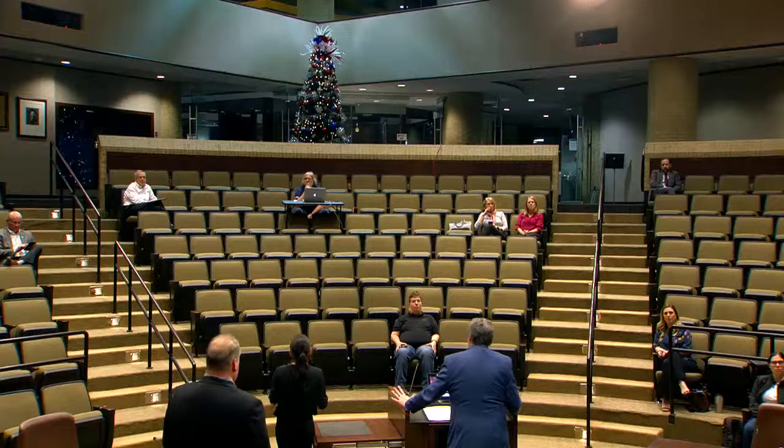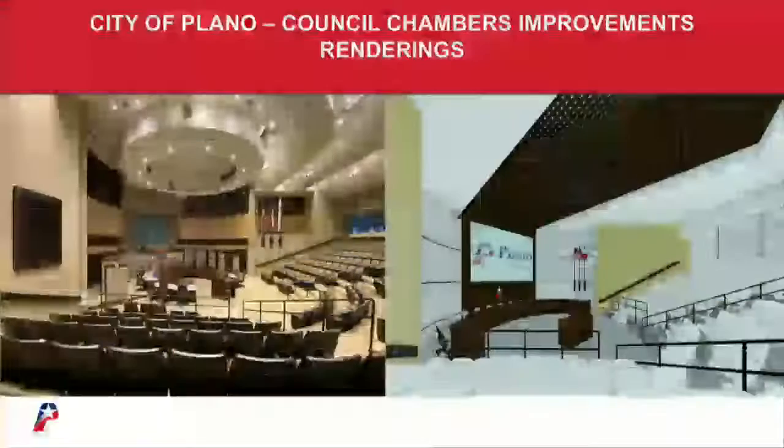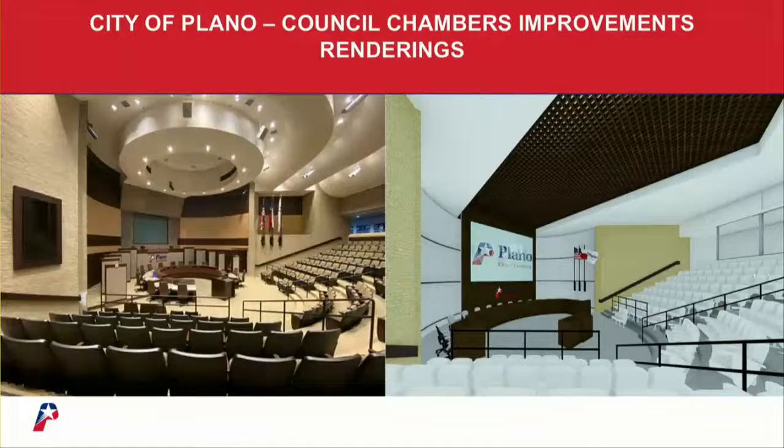So this is just an image of the council chambers that exist today, and then a matching image of some of the things we're proposing. Now, this is not a design by any means. This is purely just some concepts for how we can address these issues.